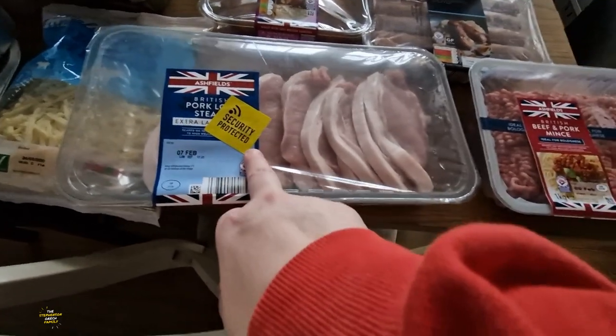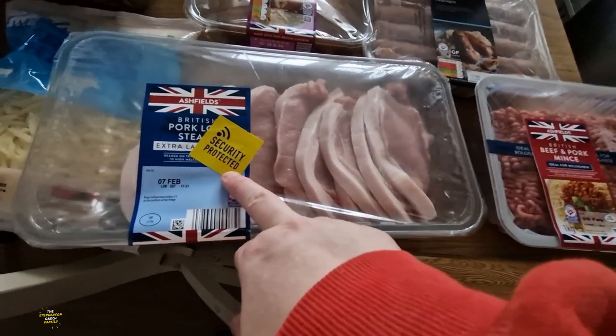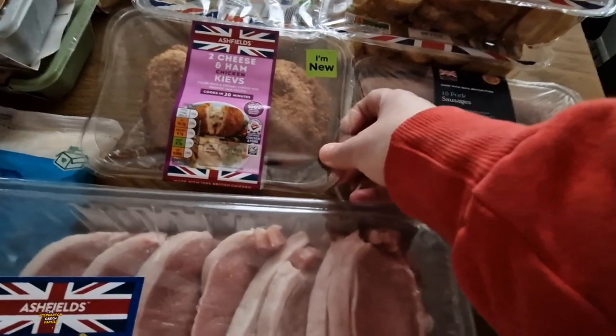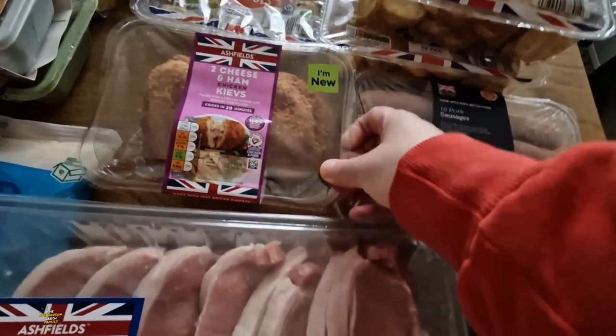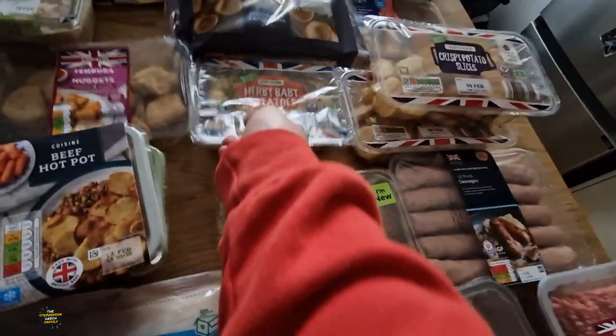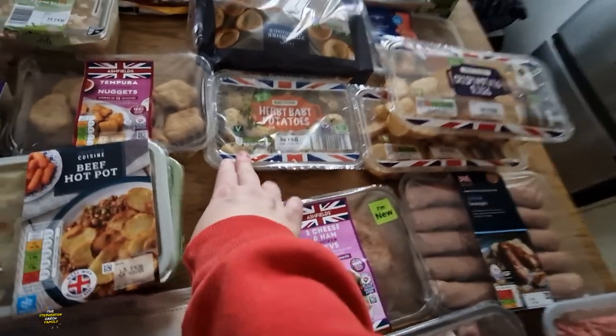It is, they're putting security labels on food, which is just sad, really. Picked some of these up as well, these two cheese and ham chicken Kievs. Thought they looked nice, and actually, see, they're new as well. Got some baby herb potatoes. These are really nice, with a little bit of butter on.